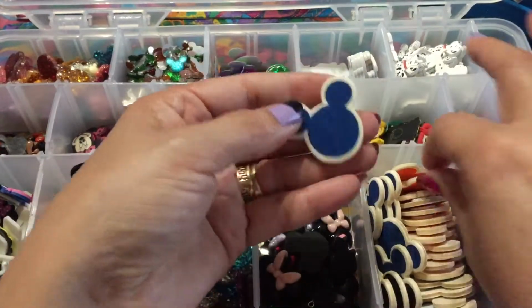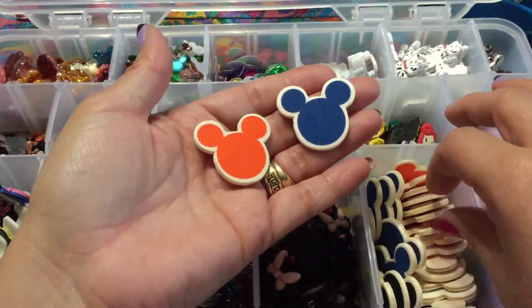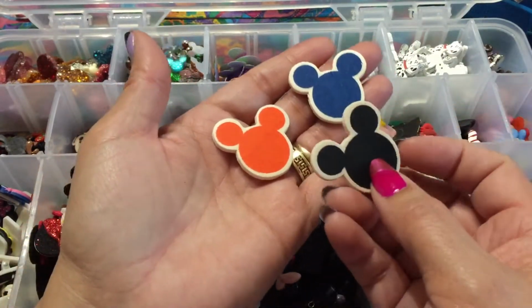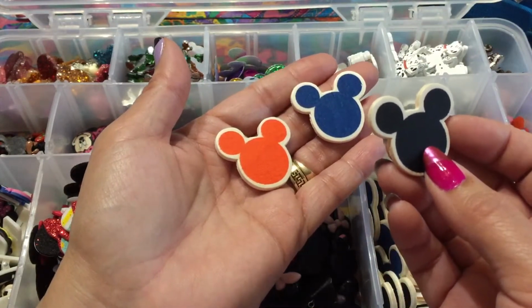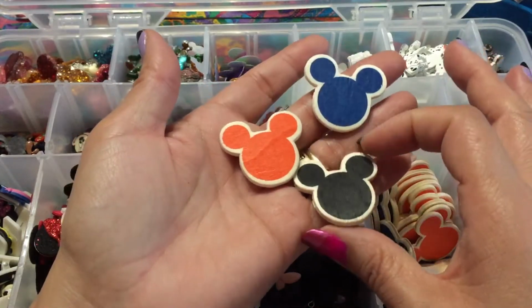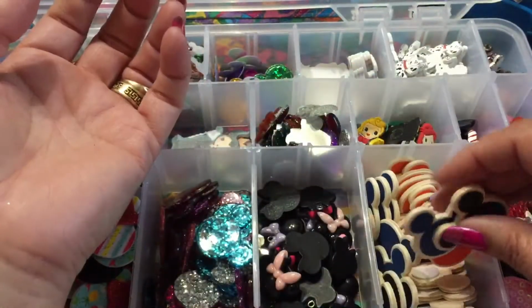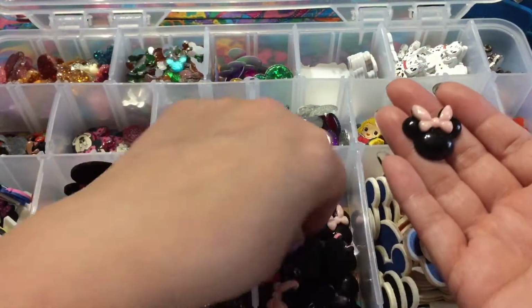Then they had Mickeys that I believe came with paper, not paper. No, they did not come with that. Trying to think. I think they were like bookmarks, but I'm not sure. But I ended up picking these up all on clearance too. Okay, and then these are some of my minis that I picked up from AliExpress.